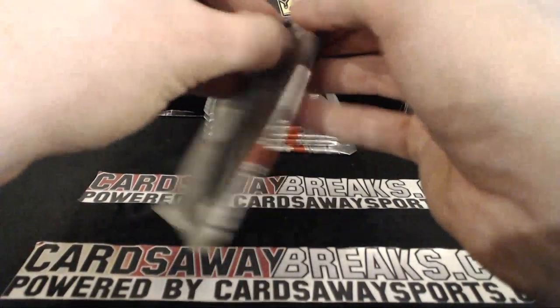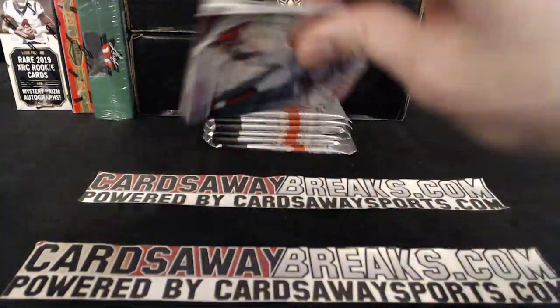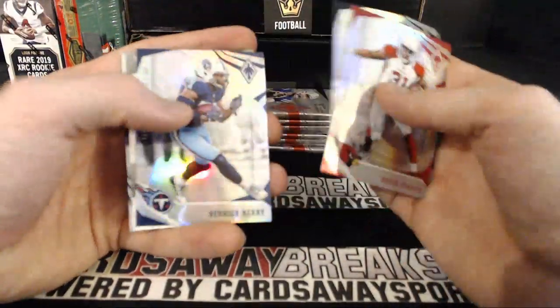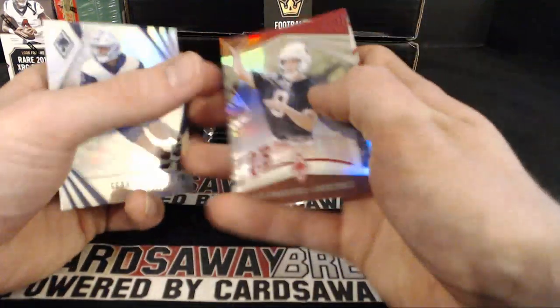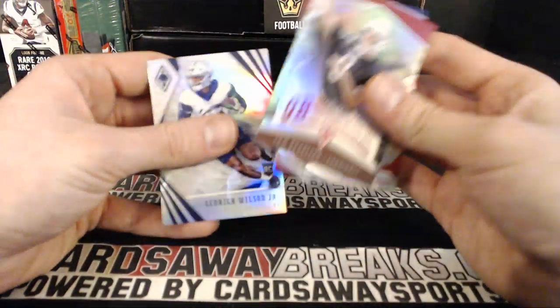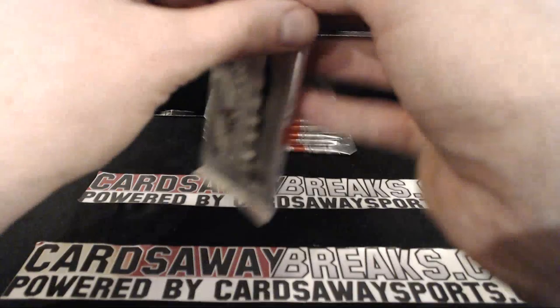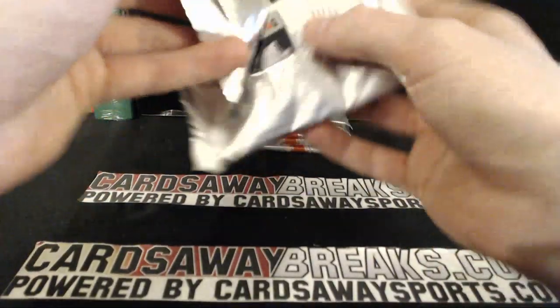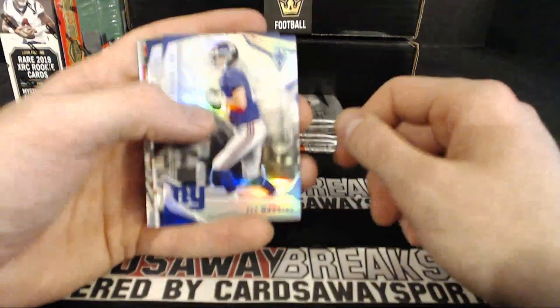Got a nice Saquon Color Burst, I believe, on Tuesday. That was beautiful. Here we go. David Johnson. Deshaun Watson. Derrick Henry. Mr. Steal Your Money, $2.99. Sam Bradford. QB Vision. And Cedric Wilson Jr. Oh, boy. Sam Bradford's got to be done, right? Come on. Tell me Sam Bradford's done. Tell me he's done, please.